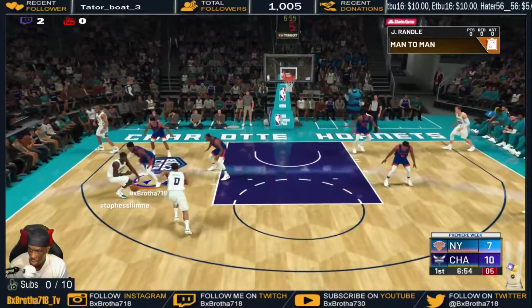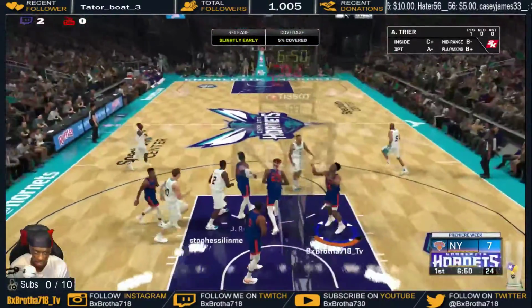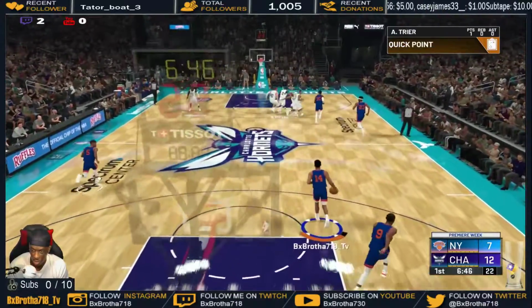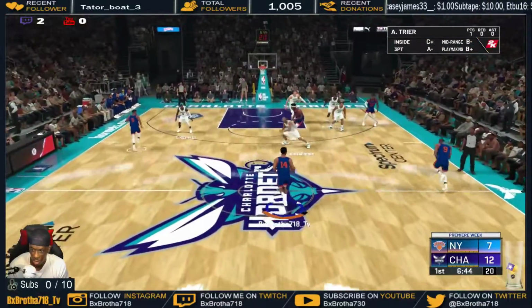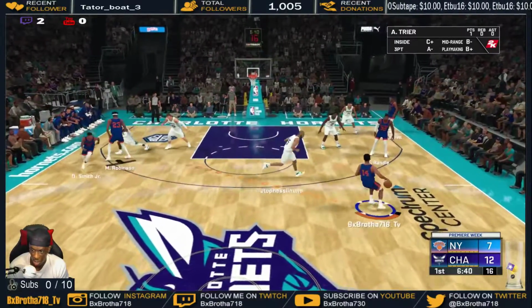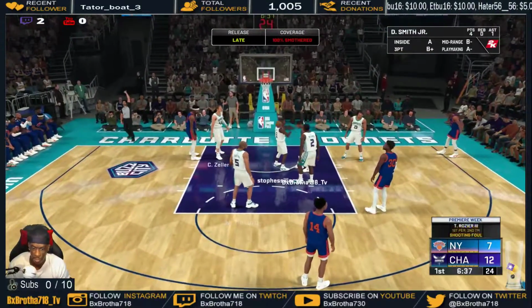Outside Williams. 5 on the clock. Nails the baby hook. Williams has got 6. Knicks trail by 5. Here's Trier. And foul on the shot. He'll shoot 2 at the free throw line.